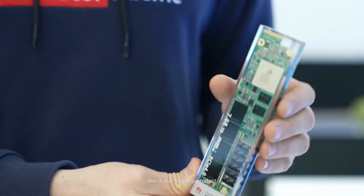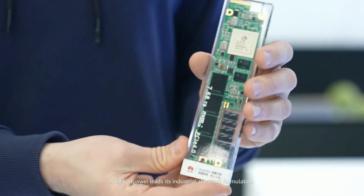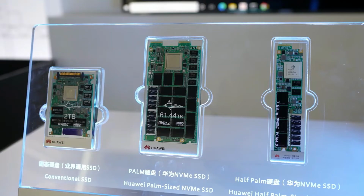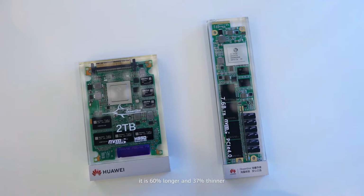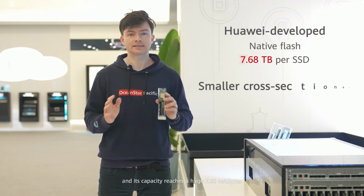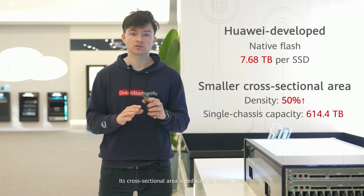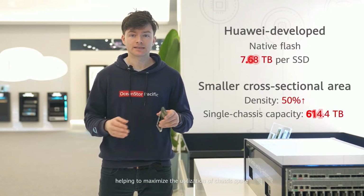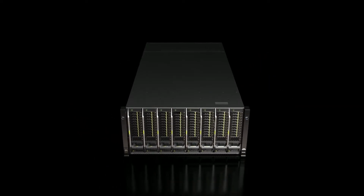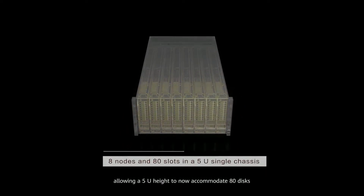This is our flagship product known as the half-palm SSD. In fact, Huawei leads the industrial standard formulation, and this is the first time it's been commercially used. In case you didn't know what it means, it gets its name from its compact design. It's half the size of your palm, very compact and very powerful. It is 60% longer and 37% thinner than a common 2.5-inch SSD, and its capacity reaches a huge 7.68 terabytes. Its cross-sectional area is reduced by nearly 70%, helping to maximize the utilization of chassis space. This SSD improves disk density, allowing a 5U height to now accommodate 80 disks.